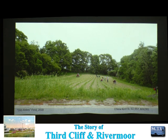This is called the Old Abbey Field. Gary Banks got involved in this originally, in researching this, and got me interested in it. I really wrote one of these documents for the MACRIS database system documenting this field. But this is 2 acres, and this was a photo I took last summer. They're, I think, picking beans. String beans or green beans, and as far as I can tell, this has been farmed back since colonial times.